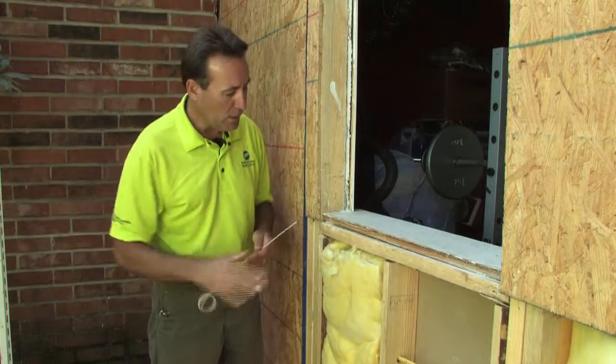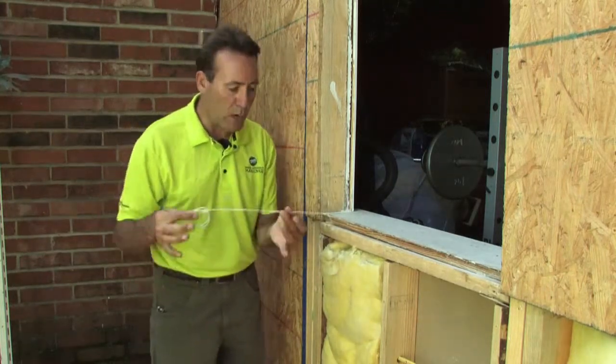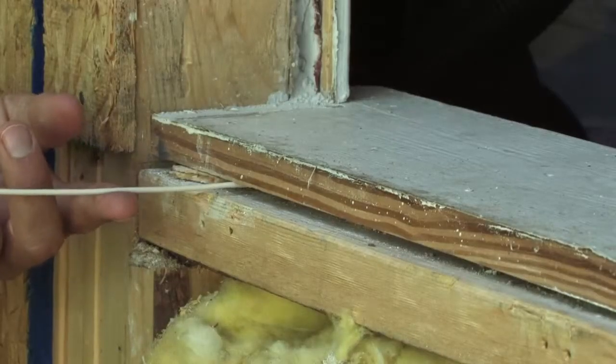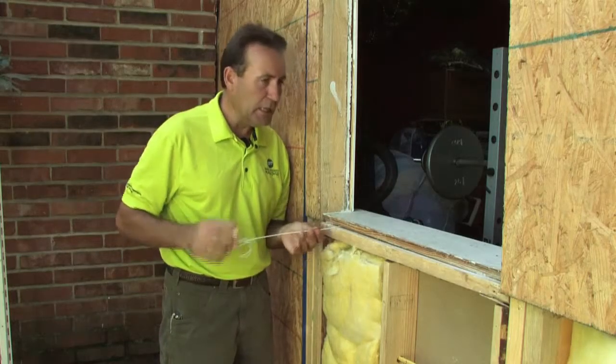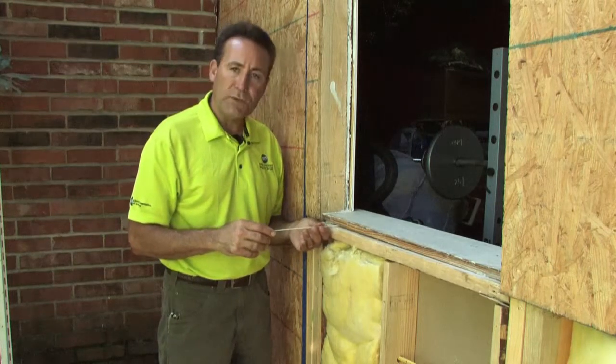section of the house. So what we have here is the existing window frame, and I'm going to use a piece of wire to just show you that there's a big gap all the way around this frame, and I can push that wire in about 4 inches. It's going all the way in, and there's no caulking and sealing around this area. So where would the air come from?